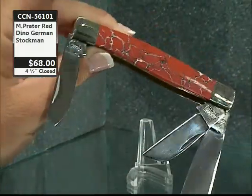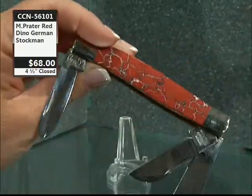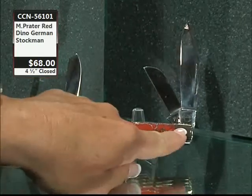It's Michael Prater customized. It's a stone handle. They call it dino bone stone. Okay, that's what I wanted. I'm glad you said that. On that one, there's only 4. Okay, we've only got 4 of those. It's a Buck Creek frame. Oh, Buck Creek. Okay. It's a German Buck Creek.